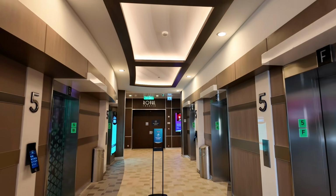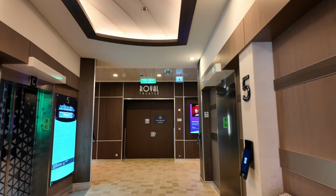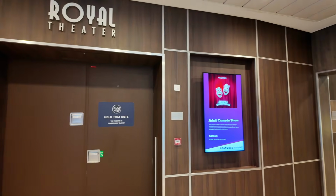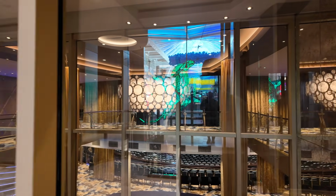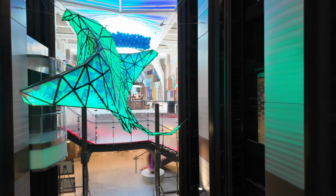Now at the very forward of deck 4 and deck 5, possibly deck 6, you have entrances to the Royal Theater. Tonight they're going to be hosting comedy. Important to remember, when you're on a Royal Caribbean ship, most of these shows require reservations. So when you get on board, you want to make reservations for your shows, or they will sell out.